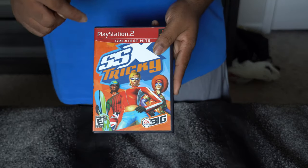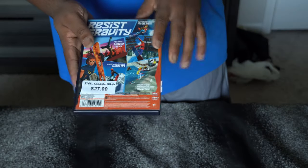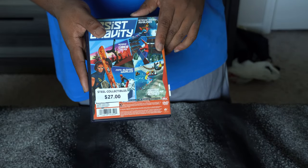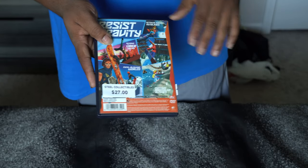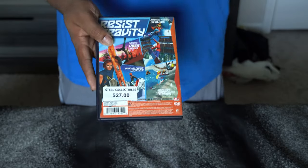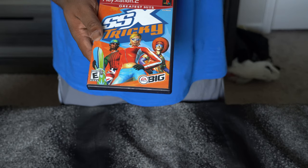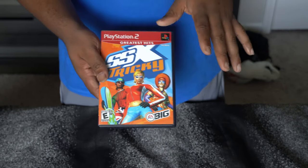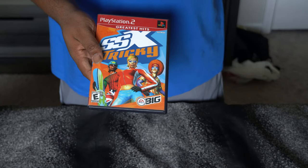SSX Tricky. I remember playing SSX Tricky. This one was on one of the demo discs, and I remember I played this like extensively. Like, I remember playing it because they only gave you, I think, whichever demo it was, I think they gave you one level. I think that was Elysium Alps, I think, or whatever. If I'm not mistaken, any of y'all that remember, it was the first track that you played on.